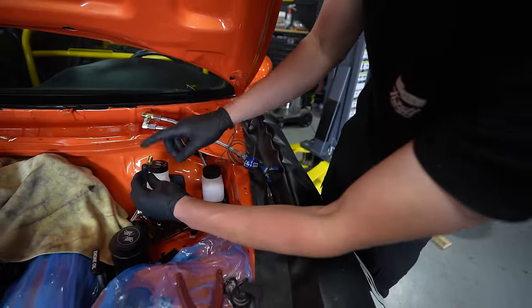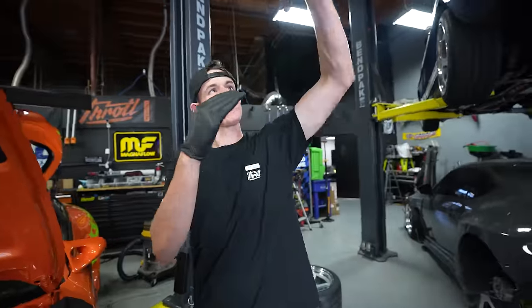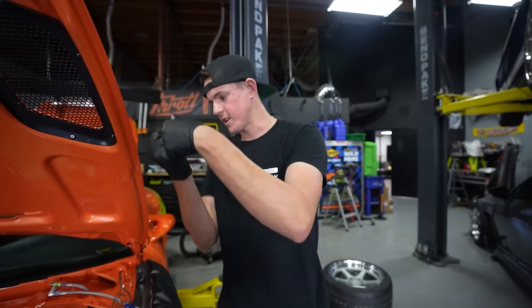So this actually threads directly into the solenoid. So we're gonna make a little hole back here. I found a spot that it comes down and then comes in. So you probably won't even really be able to see the hole because it'll be tucked up here. So then we'll just sneak those lines through and we'll be jamming.